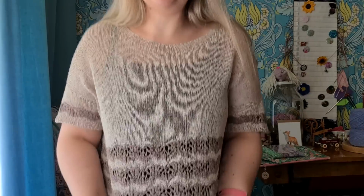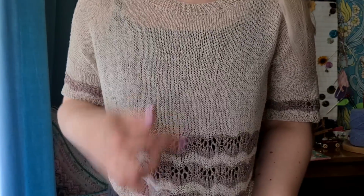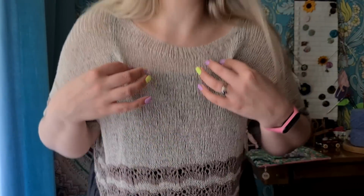Oh, and I have the earrings that my mama brought me, the little acorns. I shared them with you a few episodes ago. So I'm wearing those, and this lovely thing. It's super drapey, it's super airy. I'll show you the lace once again because it's just so pretty. It has pretty little lace.